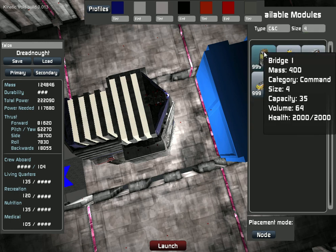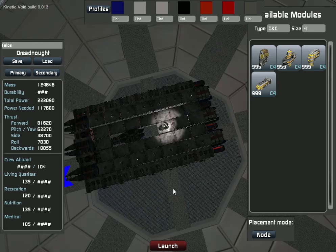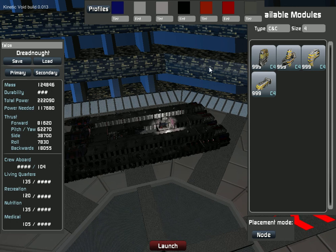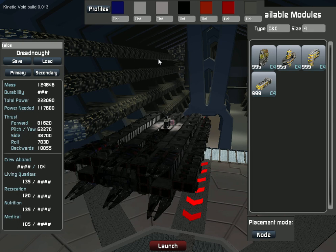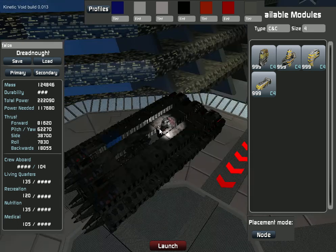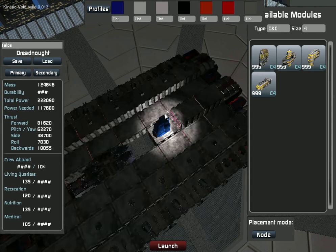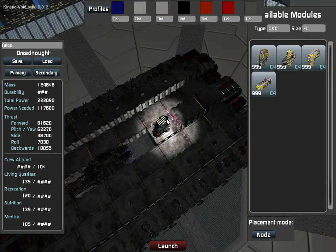Yes, it's this one. Bridge 1 in size 4. Now I did that because I wanted to. It is enormous. That should be apparent. I believe in real life it would be about a third of a, more like a fifth of a mile long, maybe. Because remember, that little tiny thing on the back of the cockpit right there, the bridge, is about the size of a small airplane. Okay, a really small airplane. That little tiny thing right there, you can't even see it. But yeah, it's about that big.